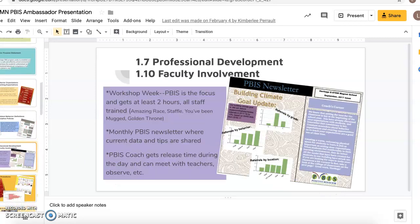Okay, next is our professional development and our faculty involvement. So we are lucky in that our administration is very supportive of our PBIS program. During workshop week each year, our principal allows PBIS a couple of hours, if not even up to like a half a day sometimes, to go over our PBIS plan for our building. We also do all kinds of things to help staff get trained, a fun new reboot or refresh about our program each year. We've done things like an amazing race, all kinds of different things.